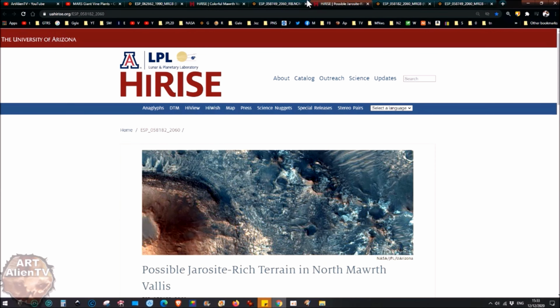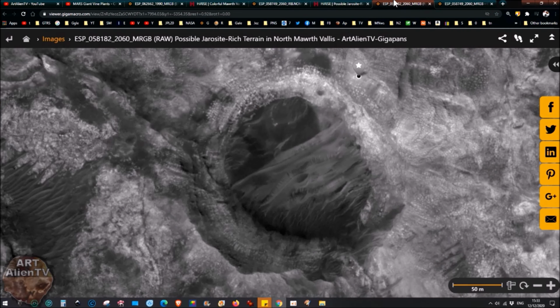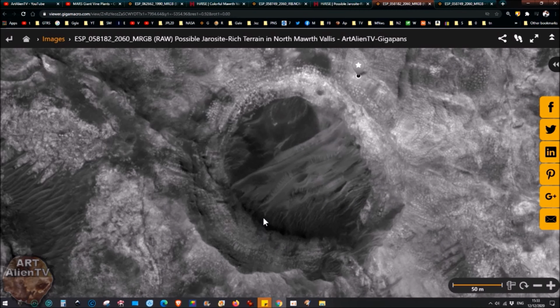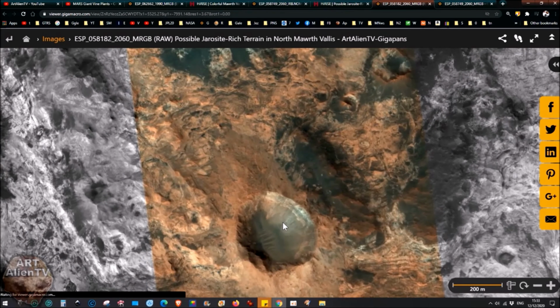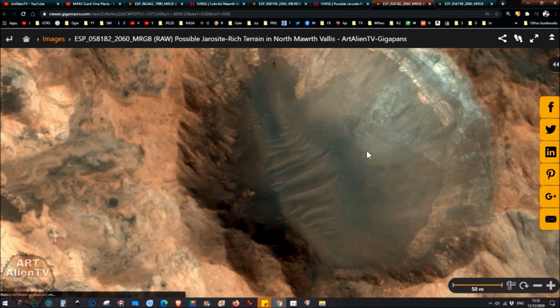And basically, this is the main image I'm going to show you today, if I can find it. This one here. Now, this is weird. What we have here is not a crater. I'll show you a crater in this image here. There's a crater down here. Now, this you can tell is a crater, because you can see it's quite deep. It goes down quite deep into the ground.